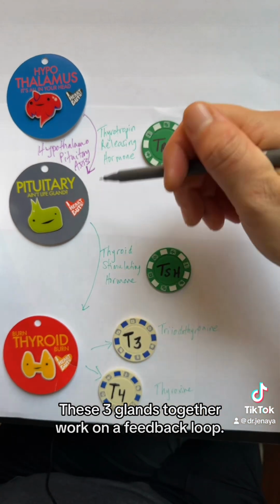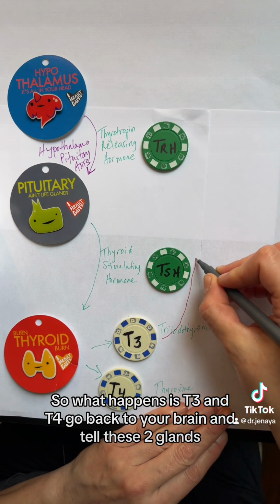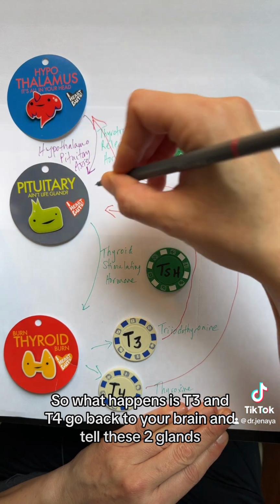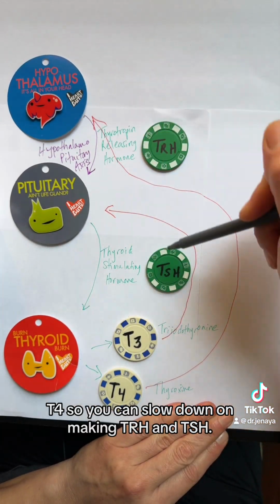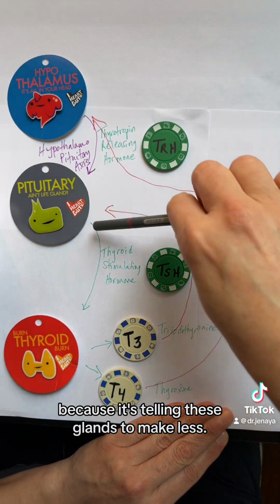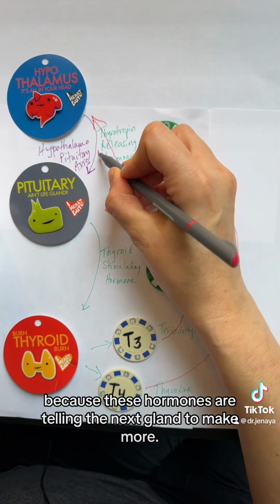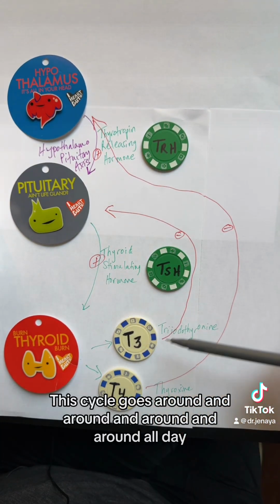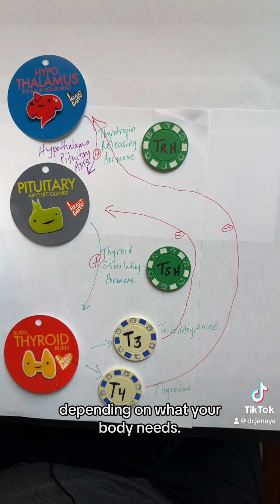These three glands together work on a feedback loop. So what happens is T3 and T4 go back to your brain and tell these two glands, we have enough T3, T4, so you can slow down on making TRH and TSH. We have enough. This is called a negative feedback loop because it's telling these glands to make less. And these are actually positive feedback loops because these hormones are telling the next gland to make more. So this cycle goes around and around all day, and it changes within minutes to hours depending on what your body needs.